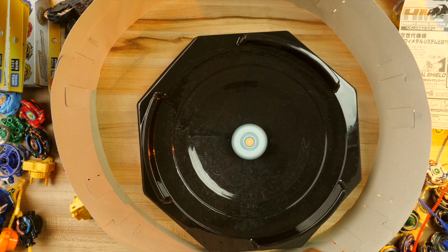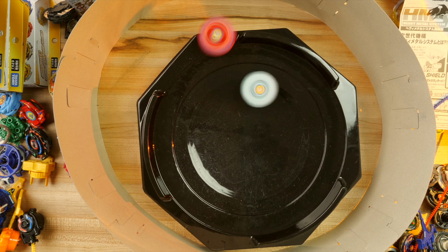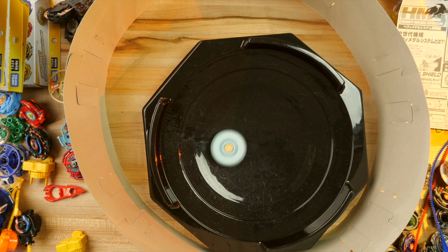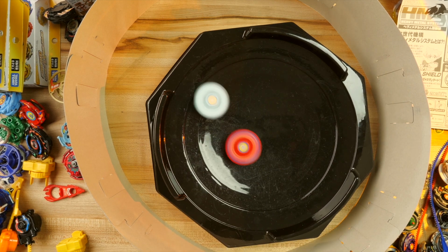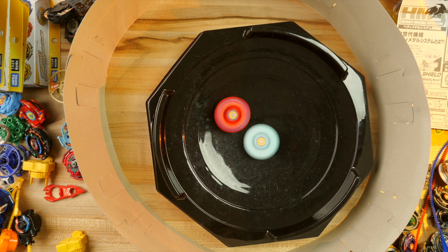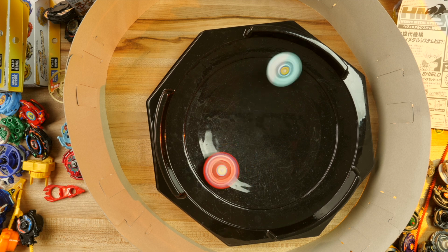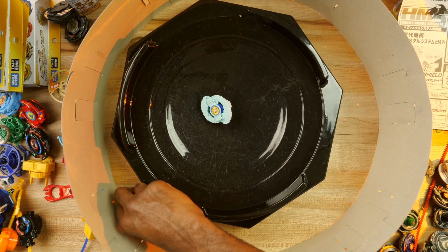And Dragoon just KO'd itself. Again, Dragoon KOs itself. There we go. Dragoon's in it now. So Dragoon's engine gear activates as soon as it gets into the stadium, giving an extreme amount of speed to start off with. But it doesn't mean it always works.